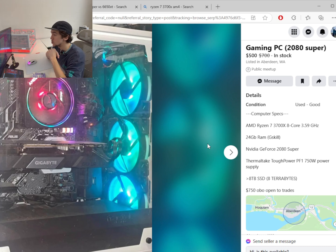With all the storage, 2080 Super, pretty hard to find used too. Like, people love to mark up that GPU. That's a really good price. This guy's got to be just getting rid of it. We got a Ryzen 7 3700X. It's 8 cores, 16 threads. It's got more than 16 gigs of RAM. We have a 2080 Super, 750 watt power supply. I like thermal tape too, and 8 terabytes of SSDs.